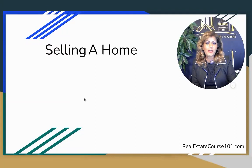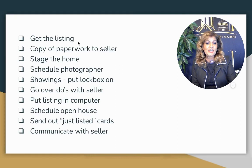This lesson, we're going to go through some tips for you as you get the listings and what you do next. You've got the listing, congratulations. You're going to send a copy of the paperwork to the seller as soon as possible. It's very important that the seller has a copy of the paperwork they signed in their hands as soon as possible.